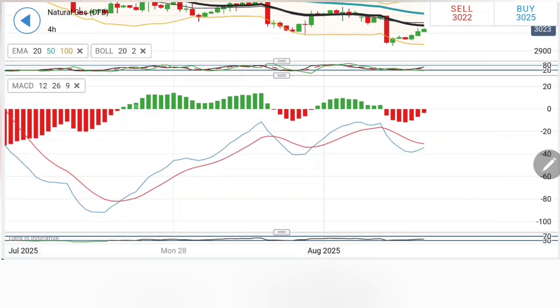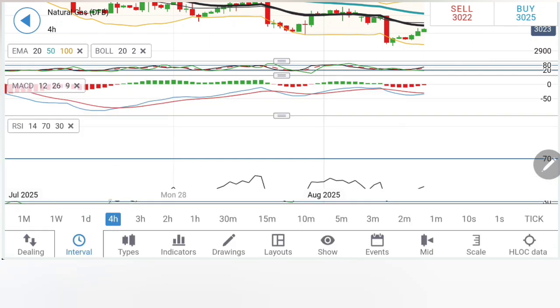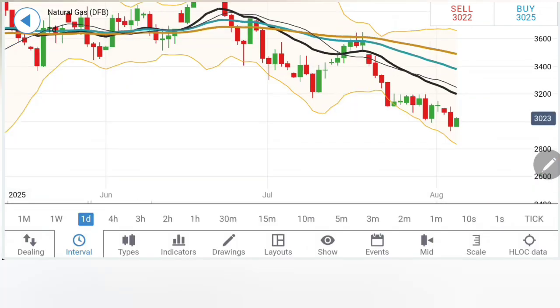The stochastic is rising here as well. See the MACD, it is trying to converge. Wait for a crossover. And the RSI is also looking up, a supportive sign for further bullishness.